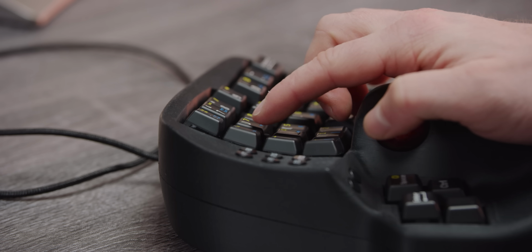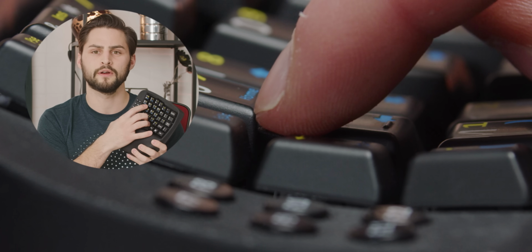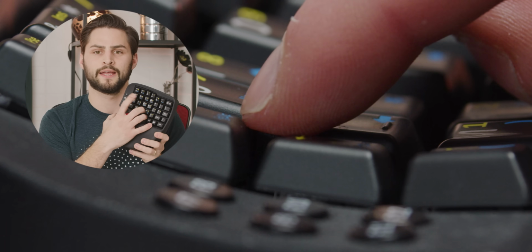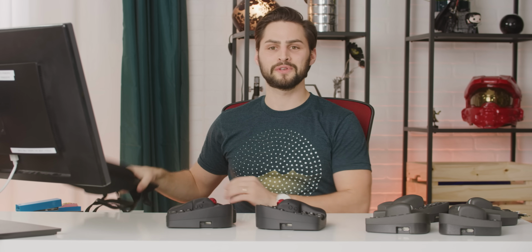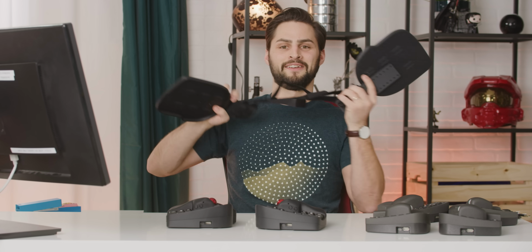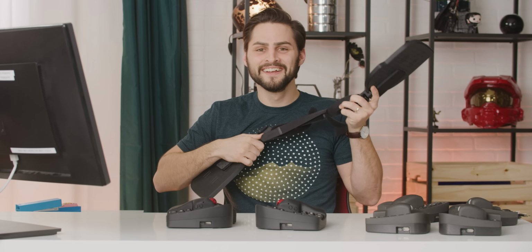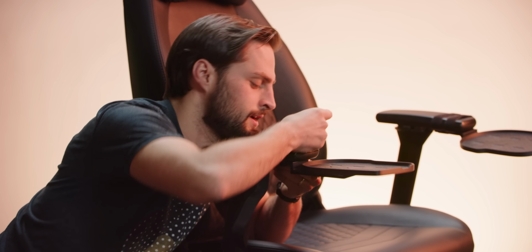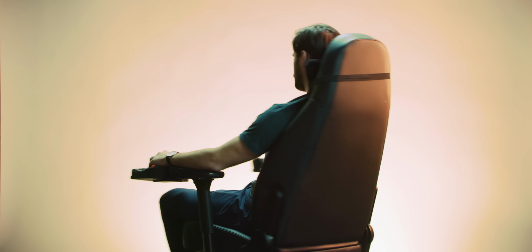Thankfully, there's a third option. As long as your hands are big enough, this little post guy up here is also a left click. But wait, there's more. Keymouse also sells mounting brackets that let you strap these puppies to your chair like you're on the bridge of the heckin' Starship Enterprise.